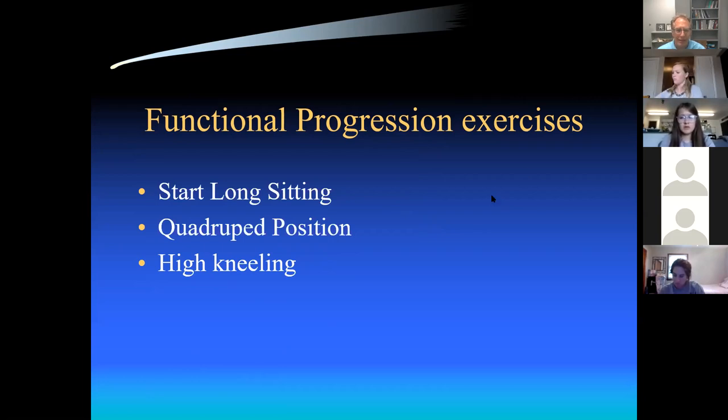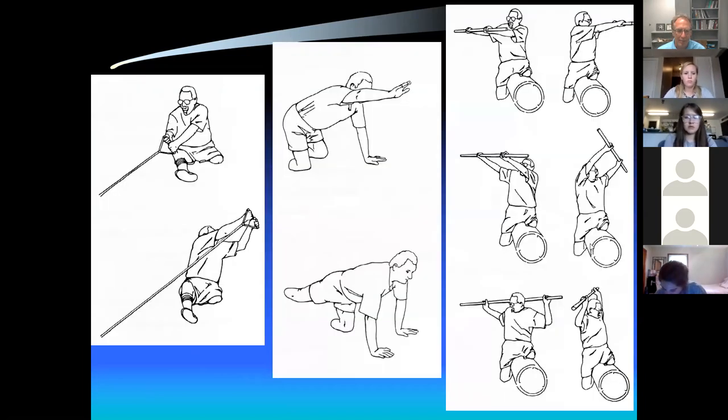Good. Very good. Okay, so the base of support is getting smaller. And what's happening to the center of mass? Go ahead, chat me some more.